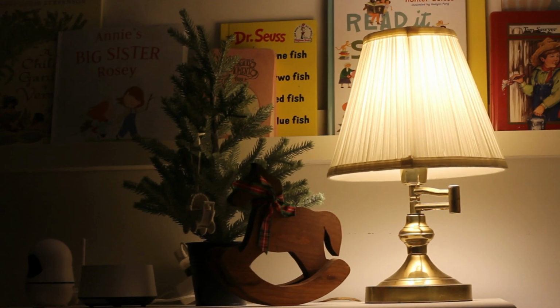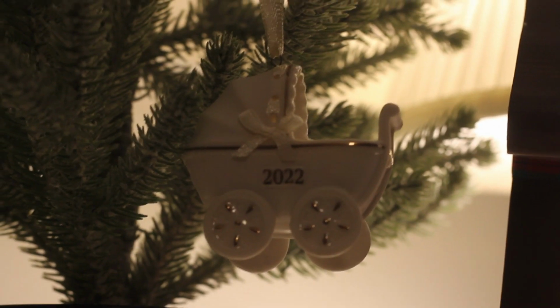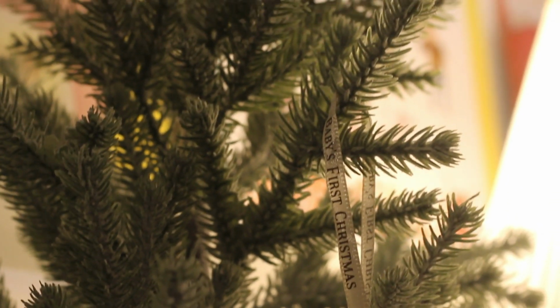That's crazy. And Annie's room is very simple because it's also the playroom and book storage, study, library thing, craft storage, everything. So it just has her little tree and then the sweet little wooden rocker.